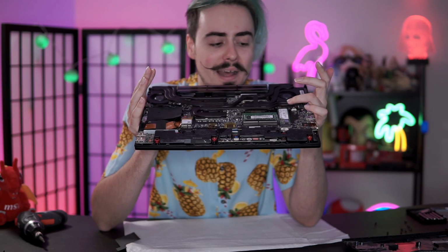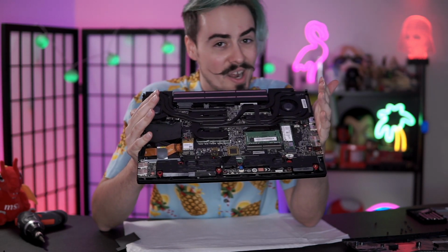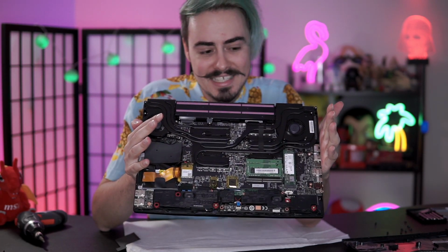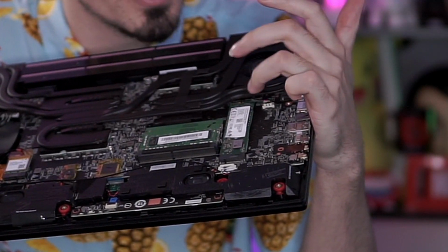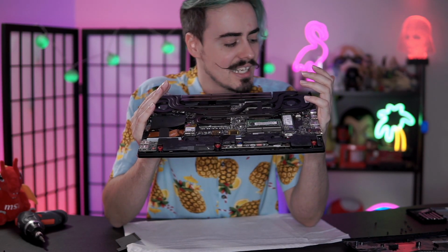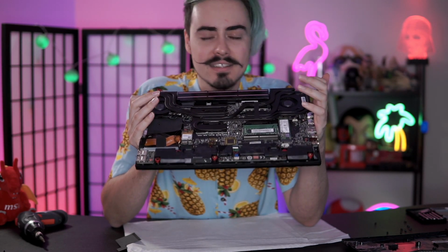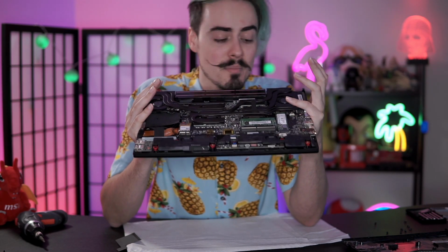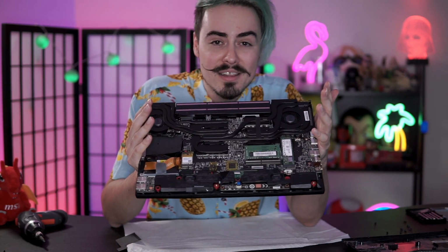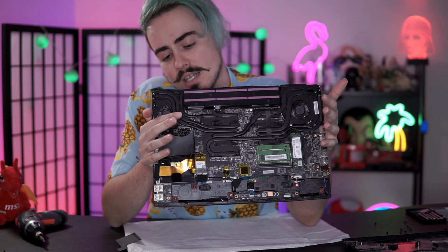Now, there's one thing about this. Although it's quite upgradable, you have to do a lot of work to get to the upgrading. The edge here is slightly covered by all of the cooling, which means if you want to upgrade this SSD, you have to take the entire thing off, unscrew it, put a new one in, reapply thermal paste, and pop it back on, which is pretty upsetting.